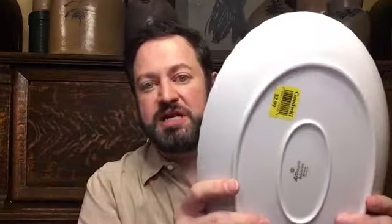So the serving platter was originally $3, so I got that for $1.50. It will go into my collection of serving platters that I'm trying to list because I have an embarrassment of riches of serving platters. But they are not things I'm trying to keep. I do want to sell them, and I know that they're not a huge seller because people don't entertain as much. I need to get them listed soon because I think this is the time of year that people will be wanting to entertain. So it's in my best interest to get those listed.